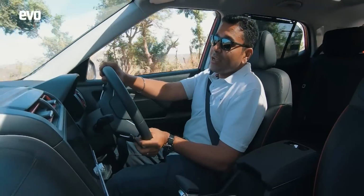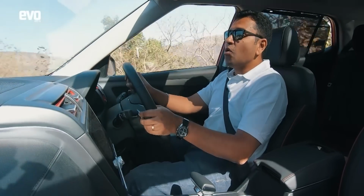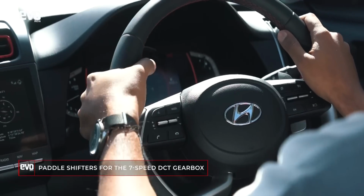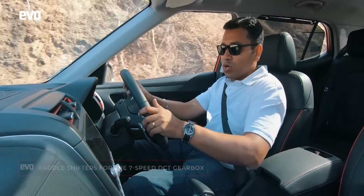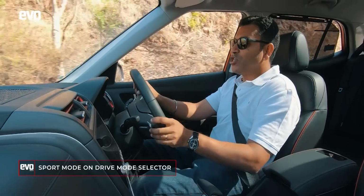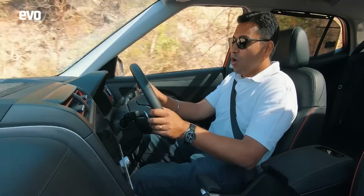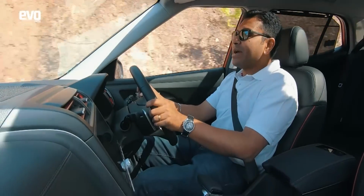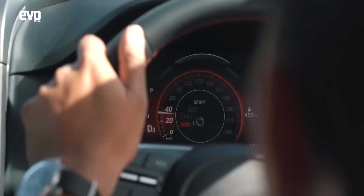So when you are driving up this twisty mountain road, when you want to hold on to a lower gear, use the paddles, and it is a lot of fun. Now it's got this drive mode controller, so we'll stick it in sport mode. Now there's a lot of this light show that happens out here, and then the gears, they hold for longer. The steering becomes a little heavier, and the car feels a little more exciting.